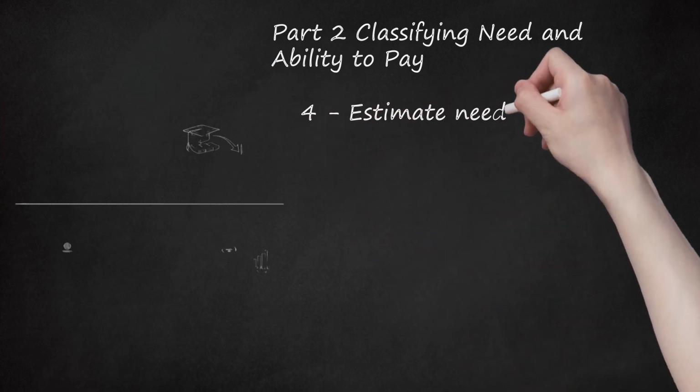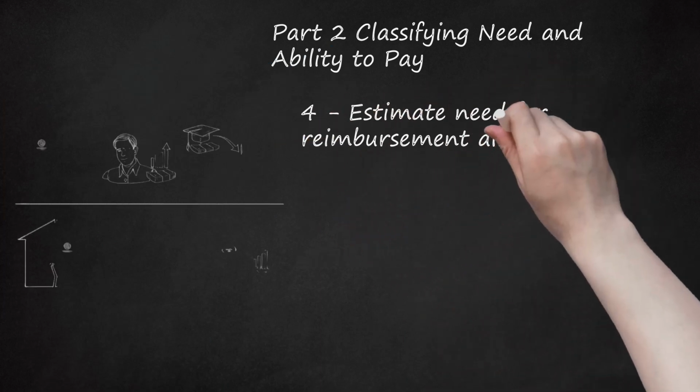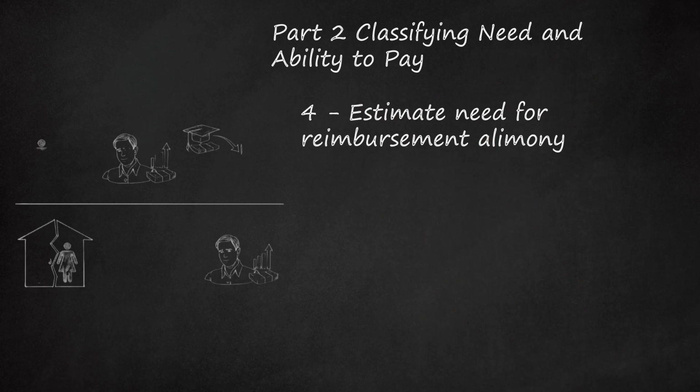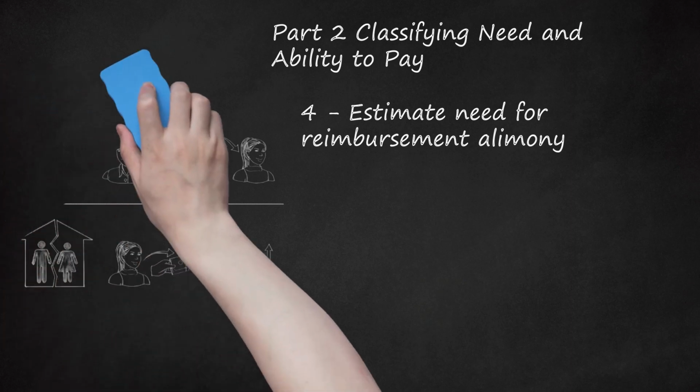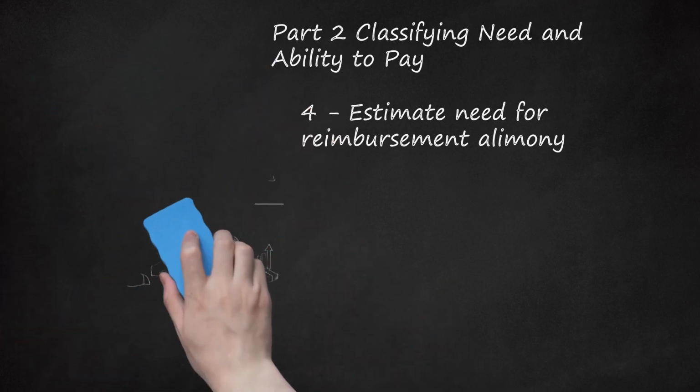4. Estimate need for reimbursement alimony. Reimbursement alimony is intended to reimburse one spouse for a contribution made to another spouse during the marriage. In most cases, the contributing spouse must not have had the opportunity to realize the benefit of that contribution. The most common example of this is where one spouse puts another spouse through school, especially graduate school, and the spouses divorce soon after graduation.